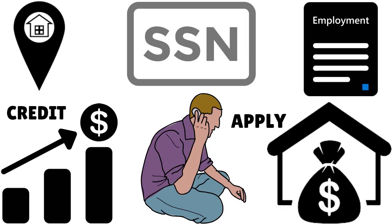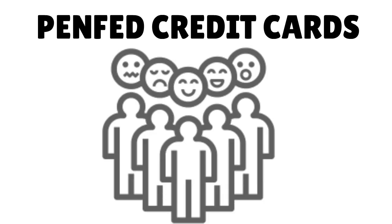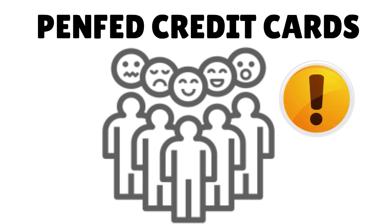Before we actually talk about how to request a credit limit increase, it's important to understand the various types of PenFed credit cards. That's important because each credit card has its own characteristics in terms of the likelihood of you being increased in terms of limits. So you really need to know that.